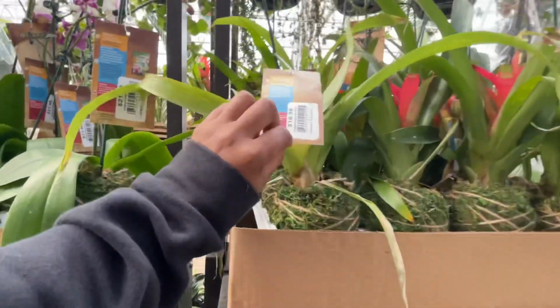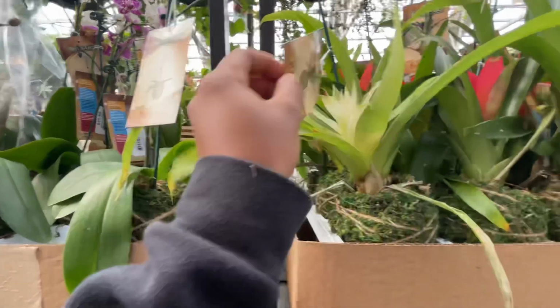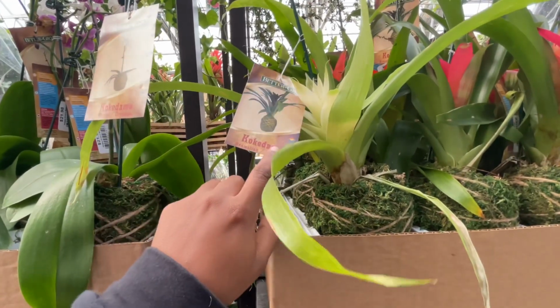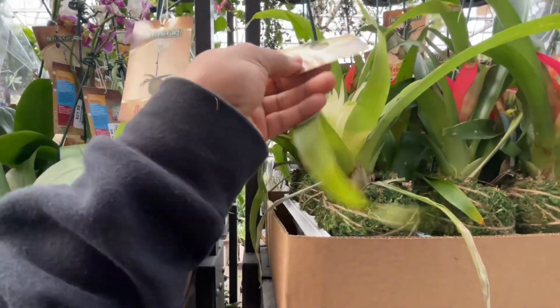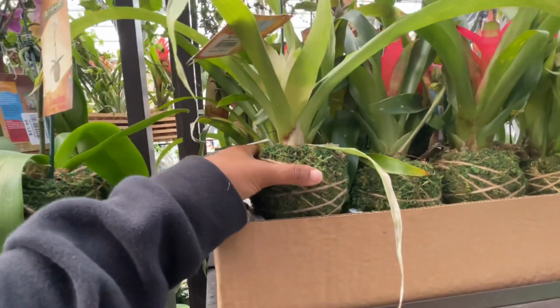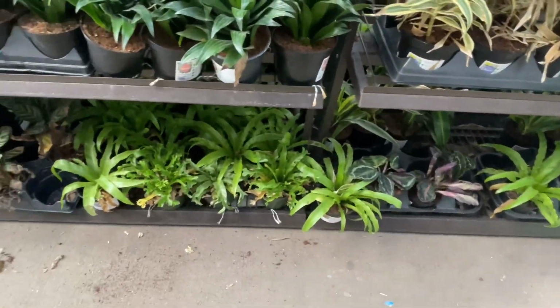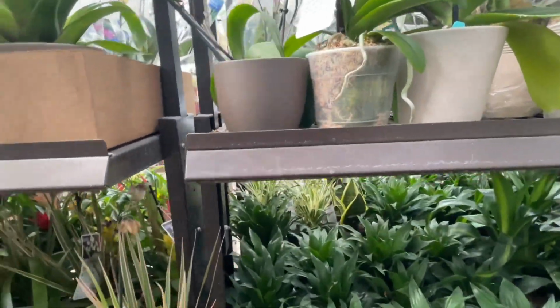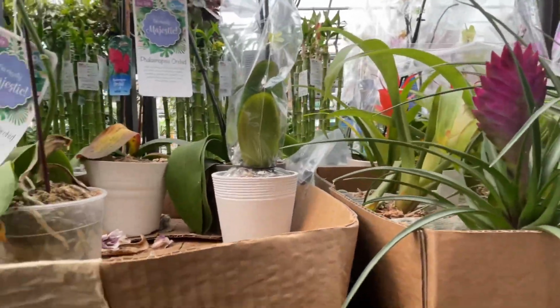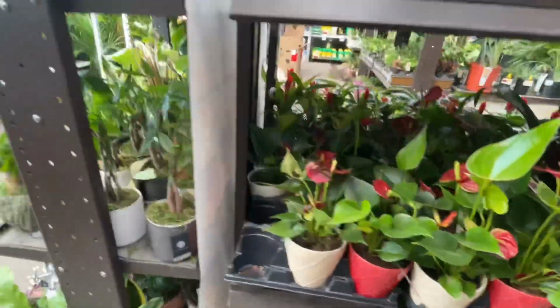Here for $18.98 and $21.98 we have Kokedama orchids, bromeliads, so maybe that's the name. But Better Grow bromeliads, and they're inside of, I want to say, a coconut moss wrapped situation. Lots of different ferns, dried out dracaenas. I wonder what they would say if I went up there like, the plants back there aren't doing very well. You guys are not going to make any money if you keep treating your plants like this.